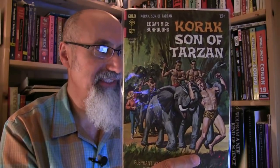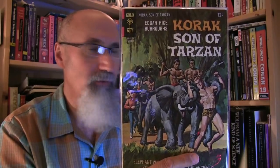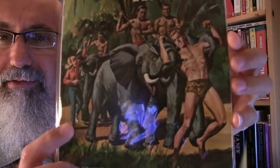This is number 19 from 1967. Ended up costing me 99 cents and it's graded at 4.5. Nice covers. I really haven't read many. I might have read one or two Tarzan comics, but I just like the character. Elephant warriors attack Korak in the land of the ancients. No, she's got her girlfriend back there. Check that out. Cool.